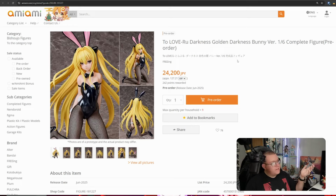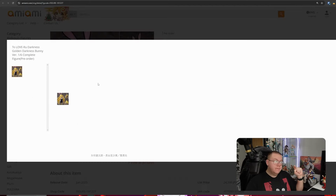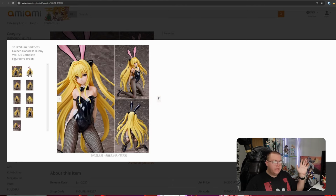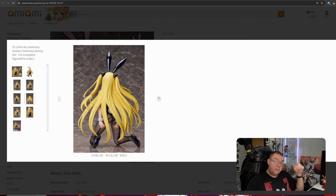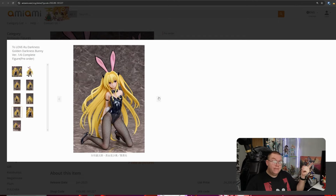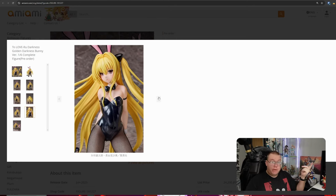And here we go, this is what I was on about. Chulavu Darkness gold version 1/6 by Freeing for 24,200 yen. So it's a 1/6 scale of the 1/4 scale that's already been released a couple of years ago. So it looks like they're going to work through the entire lineup and do 1/6. So technically it's probably cheaper to wait and get all the 1/6. They'll take up less space. They will obviously be cheaper to ship to you as well.